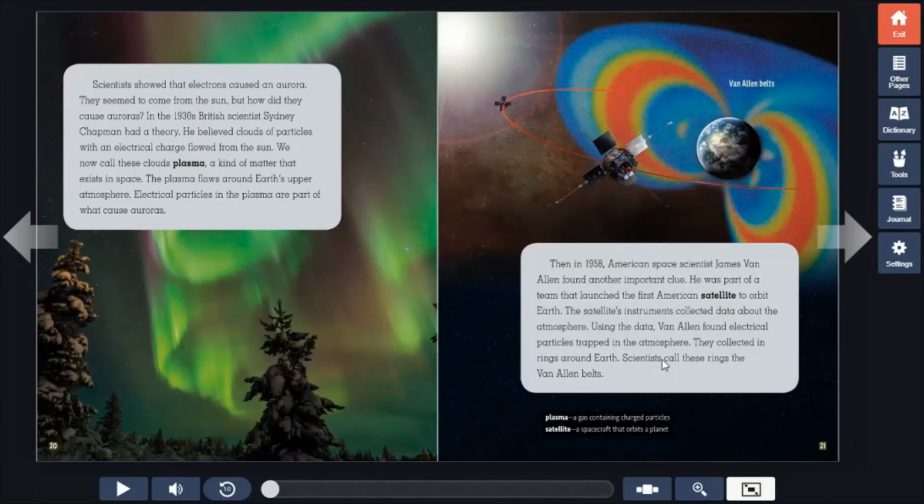Then, in 1958, American space scientist James Van Allen found another important clue. He was part of a team that launched the first American satellite to orbit Earth. The satellite's instruments collected data about the atmosphere. Using the data, Van Allen found electrical particles trapped in the atmosphere. They collected in rings around the Earth. Scientists call these rings the Van Allen belts.